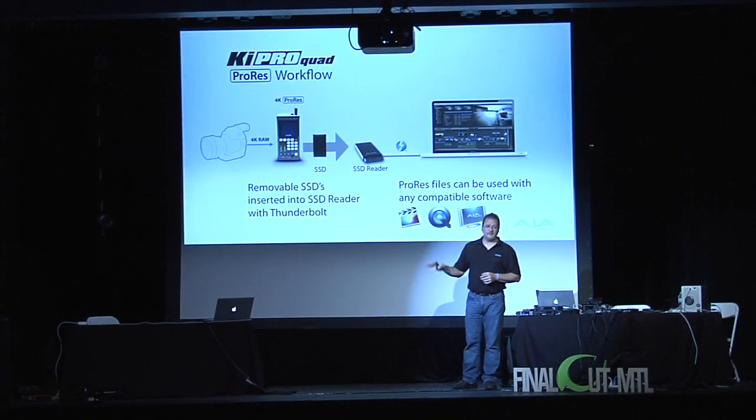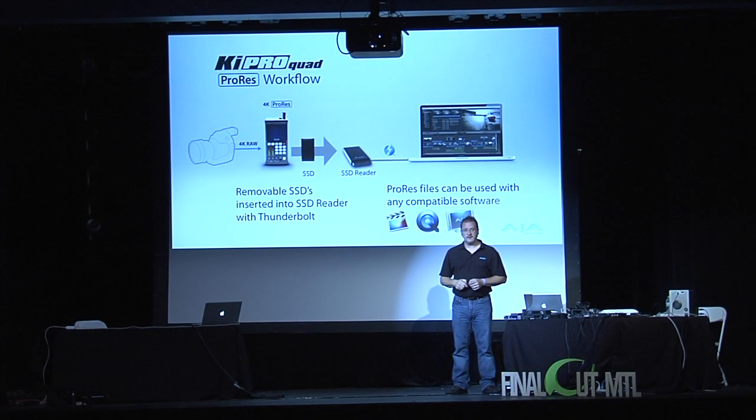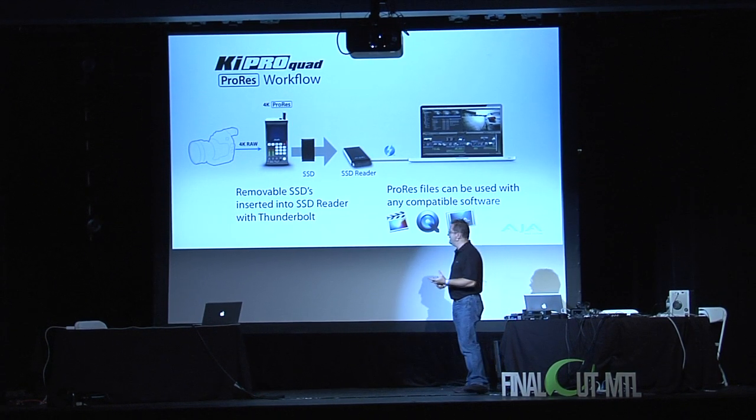So here's a fairly straightforward workflow for ProRes. We take the camera data stream, the 4K data stream, over a single 3G HD-SDI cable. We debayer it and encode it to ProRes. You take the storage module out of the unit, put it into a card reader that we're going to also be offering, connect that over Thunderbolt to your editing system, and literally work right off the drive or transfer the files and work with them accordingly. This is ProRes 444 at 4K resolution. Very, very high quality.